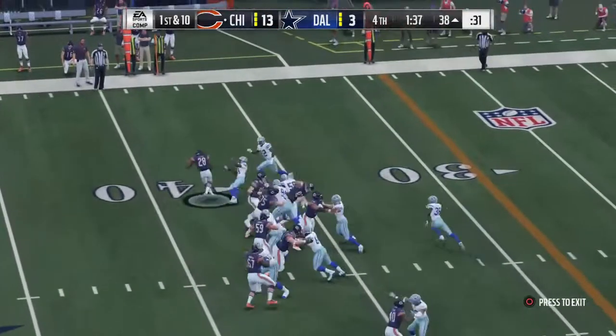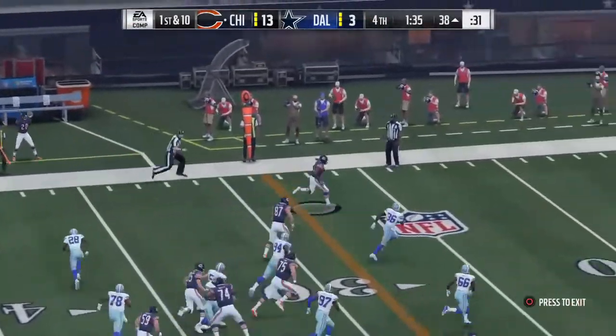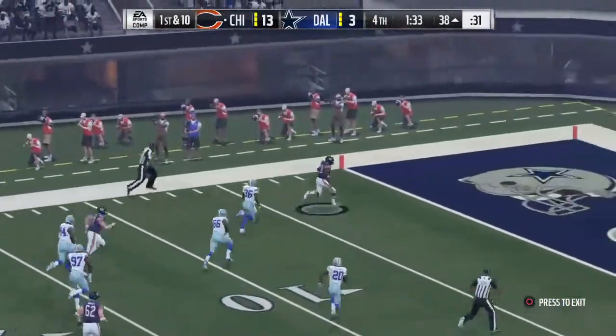I want a double reverse, don't you? I'm just waiting for that day where we actually see something like that in this situation.